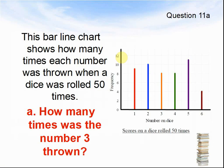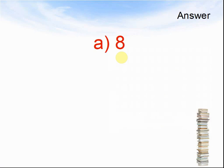Question 11a. This bar line chart shows how many times each number was thrown when a dice was rolled 50 times. How many times was the number 3 thrown? Pause the video until you are ready to see the answers. Here come the answers. The answer is 8.